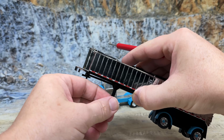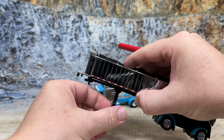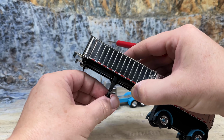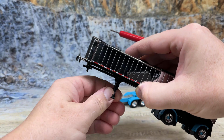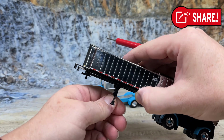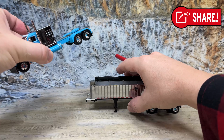And then we'll set this guy off by itself, and then we'll look at the tractor because that is where this set is really cool, is that the tractor has the new tooling of the sleeper. Now, 379 is kind of a new truck to have a Mercury sleeper on, but people have put them on them, so that's not out of the norm there. Now we'll just set this guy off here and then get the tractor.